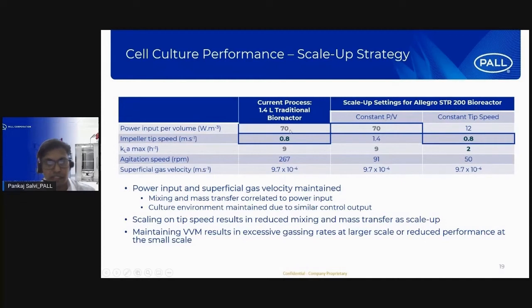You can see that the power input of 70 was achieved, and if you keep a constant P/V, you can achieve that same in the Allegro STR. Whereas if you consider tip speed, you would have a lower kLa, just 2 against 9. Having a constant power input and superficial gas velocity helps you scale the process the right way. If you consider VVM as a scale up parameter, you would be adding excess gas into the system, which is not required, and that would reduce your performance.